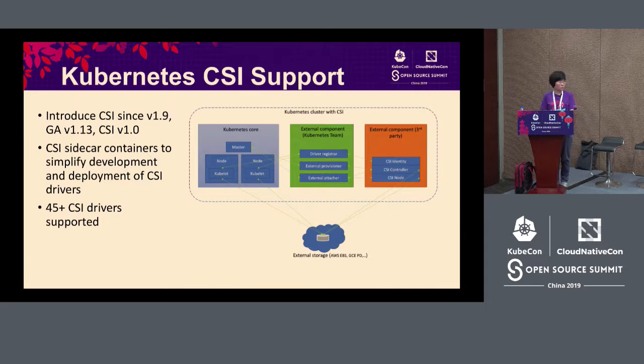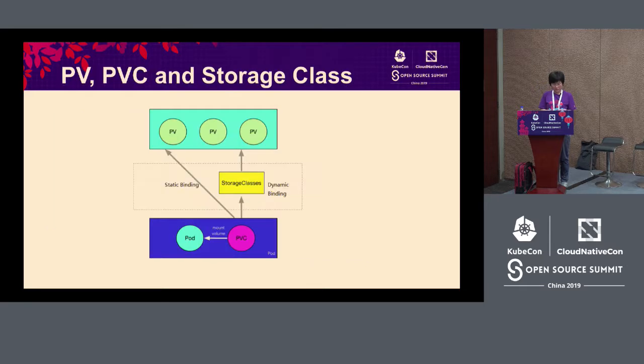For the CSI support history, let me add that it started from 1.9, and after a few iterations of versions, now it's version 1.13 for the CSI part. The GA is 1.13, and it supports 1.0 as the standard version.